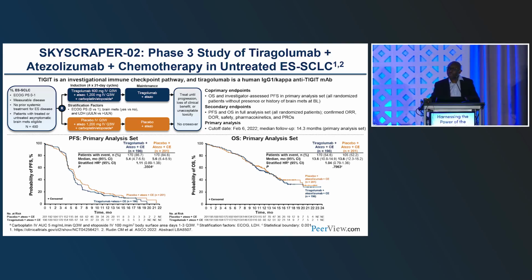How about improving on what we currently have as standard? So if anti-PD-1, PD-L1 can improve on chemotherapy, perhaps layering on another checkpoint inhibitor will get us to where we want to be to raise the tail of the curve. And that was the rationale for conducting SKYSCRAPER-02, a phase 3 trial that added tiragolumab, an anti-TIGIT antibody, to atezolizumab and chemotherapy. Unfortunately, this study failed to meet its primary endpoint. Both for PFS as well as OS, there was really no daylight between those on the experimental arm compared to patients on the control arm.